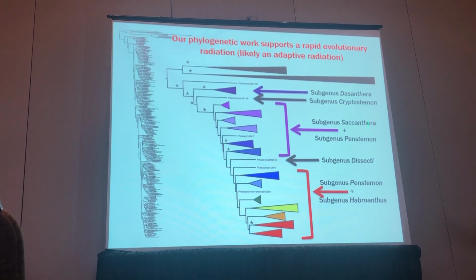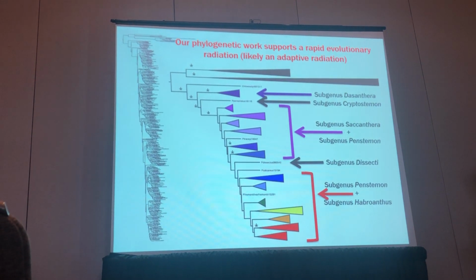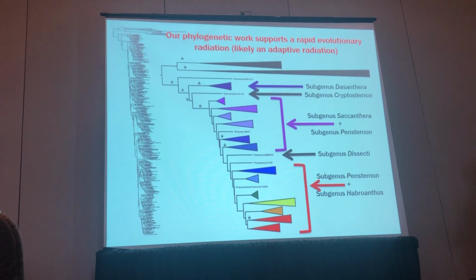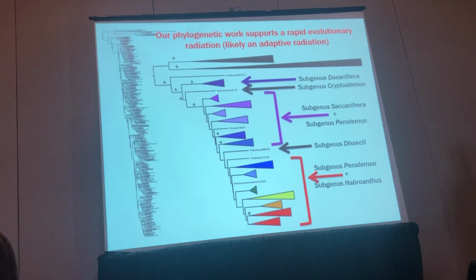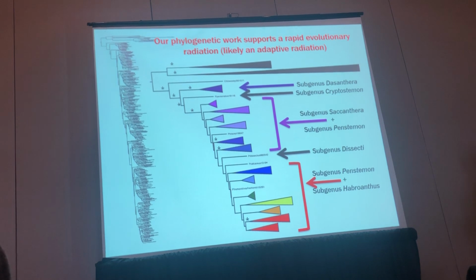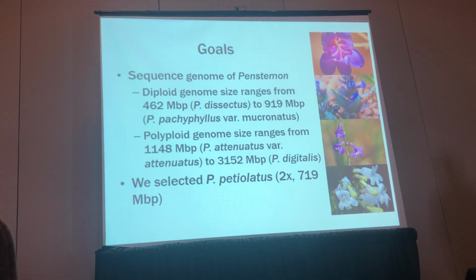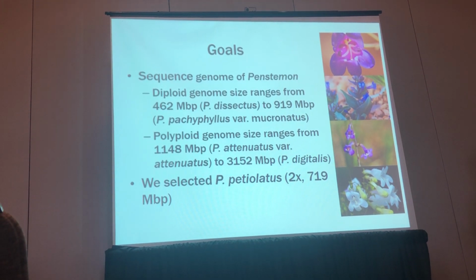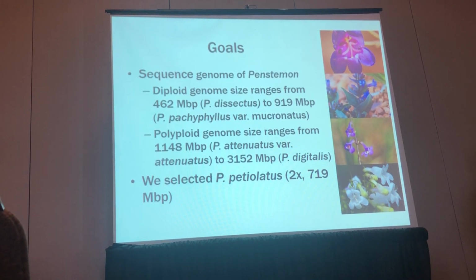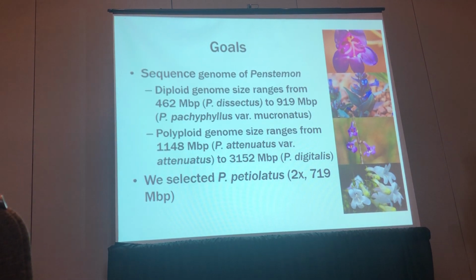Traditionally, the genus has been divided into 6 subgenera. In 2006, I published a phylogeny where I suggested that maybe we're looking at 2 subgenera, and in the Flora of North America treatment, that's what Craig Freeman has recognized as 2 subgenera. So this isn't about phylogenetics. Basically, we're trying to go to the next level, the next step, and so we wanted to get a genome sequence for Penstemon as a starting point for further studies.